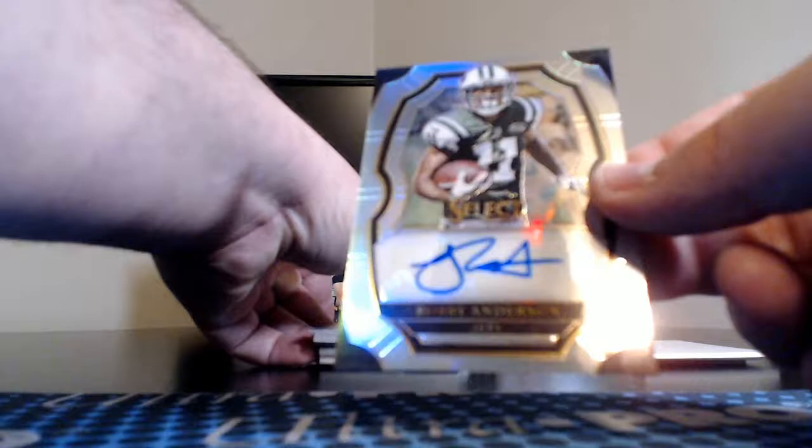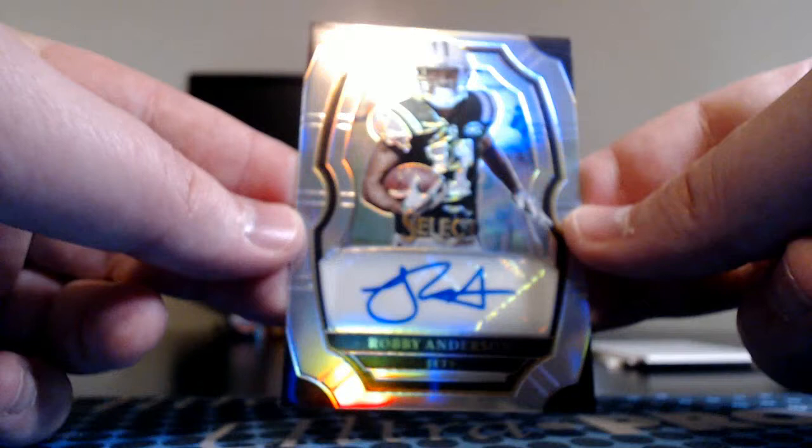Matt Ryan base, Davis Webb rookie, refractor rookie of Leonard Fournette, and 148 of 199. How about a Robbie Anderson to go with the Chad Pennington? Robbie Anderson actually, this one probably sells pretty well. Robbie Anderson for the Jets.